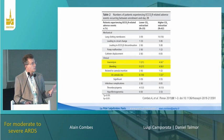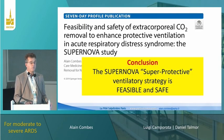Also, the rate of complications was different between the two types of devices, and actually the rate was higher for the lower flow devices. So we concluded that it was at least reasonably safe and feasible.